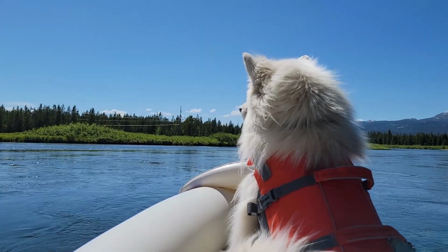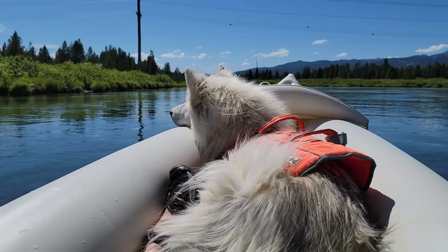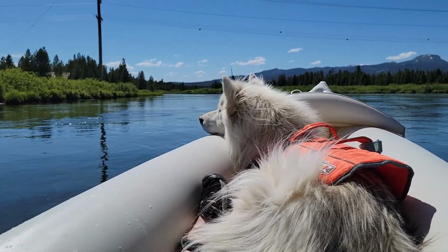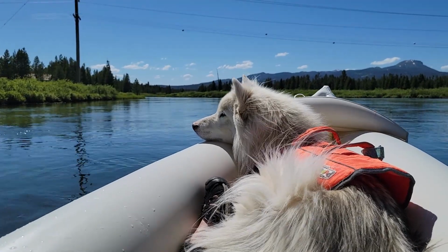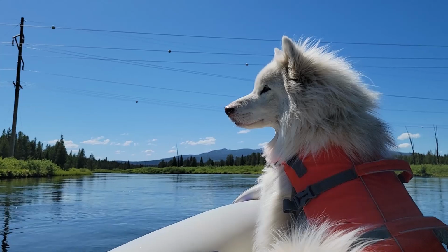Fluffy has done such a good job with his kayak trip. He's really pretty good about new stuff and new adventures, but I still wasn't sure how well he would do in a little kayak, and he did great. And I've got to start paddling again because we're getting into the shallows. Fluffy's taking a nap. Oh, no, you're awake. Oh, good boy.